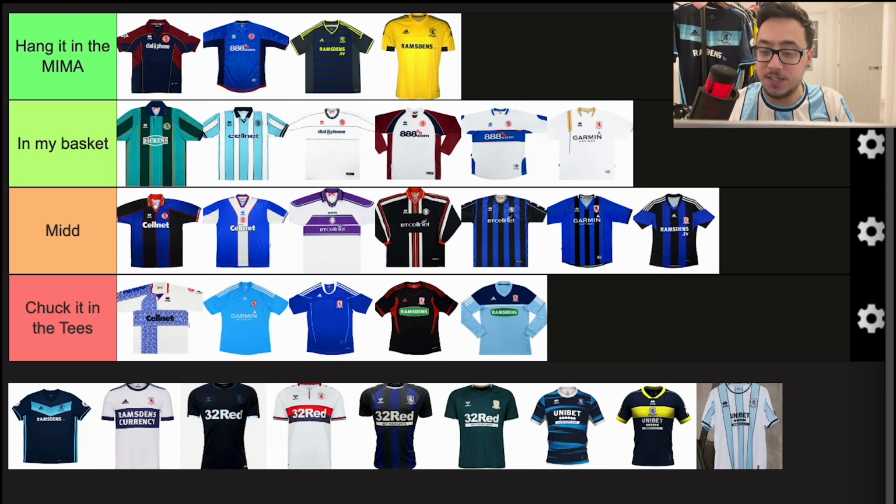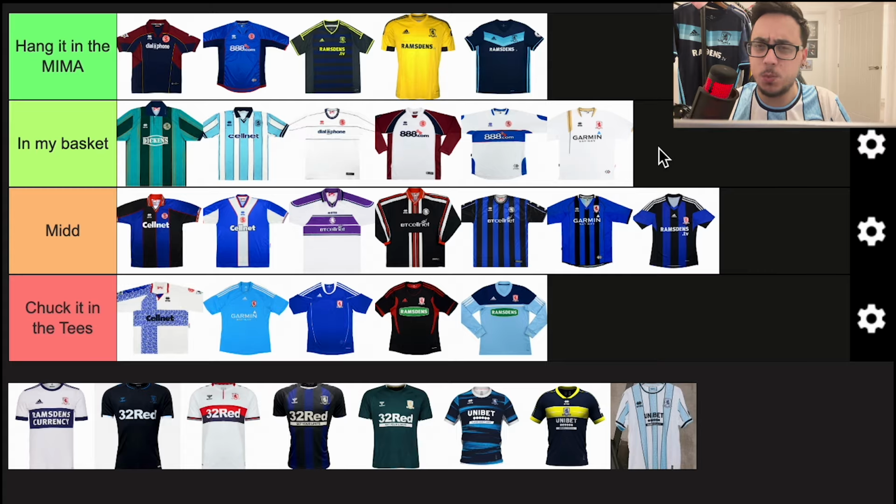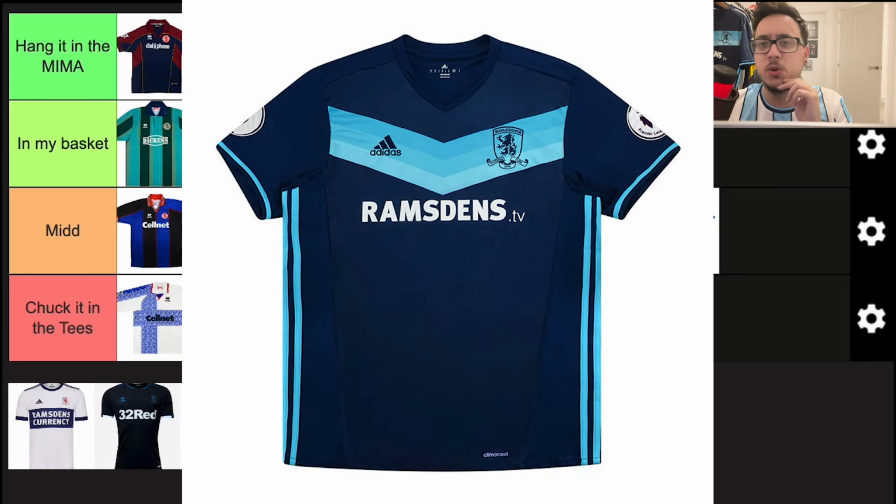Next up, we've got 16-17, the Premier League away shirt. And this was a shirt fitting of the Premier League. This is going in the Mima. This is one of the very few Boro shirts I universally think everybody loves. I don't know many people who don't like this shirt.